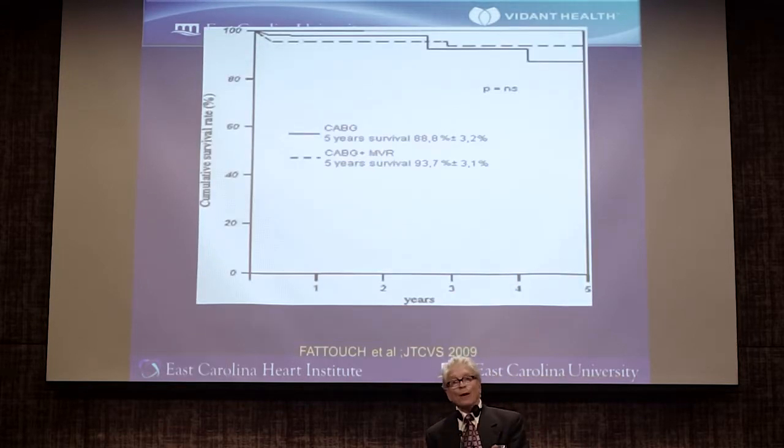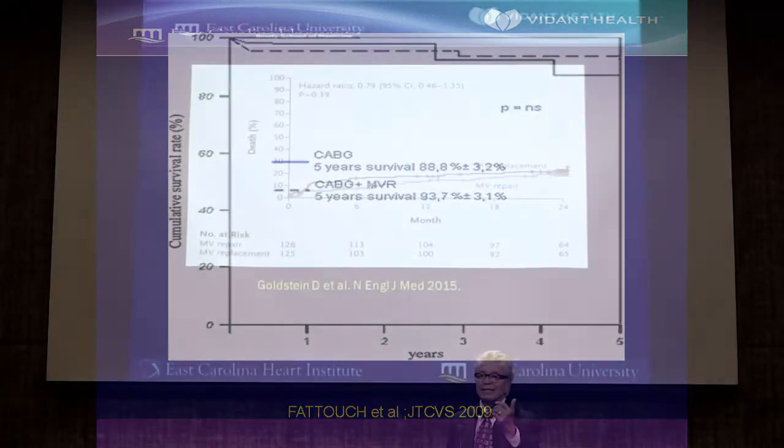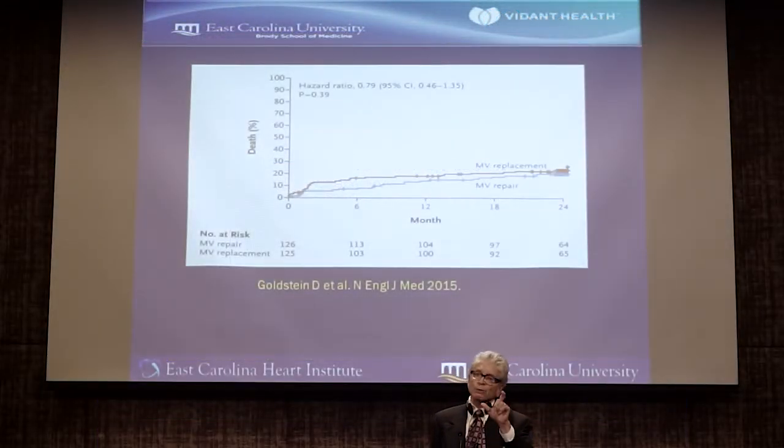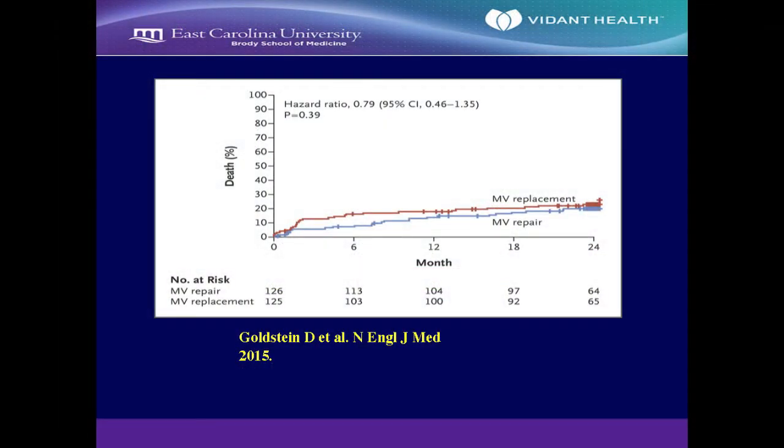In this small randomized trial by Fattouch and colleagues, there's no evidence, not even a signal, that repairing the mitral valve at the time of bypass surgery prolonged life. And in the recent CTSN trial, which looked specifically at a different issue, it looked at mitral valve replacement versus mitral valve repair and found no difference. But that's not why I'm showing you the slide. At 2 years after surgery, 20% of the patients had died.